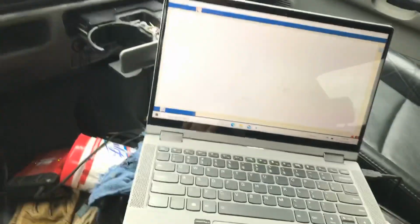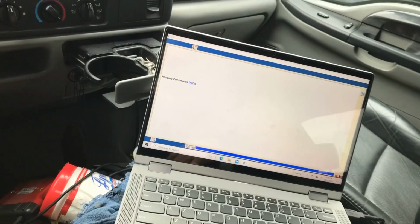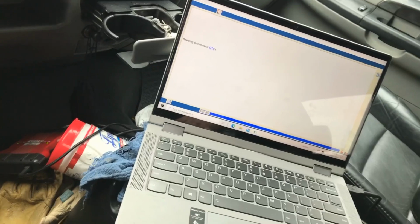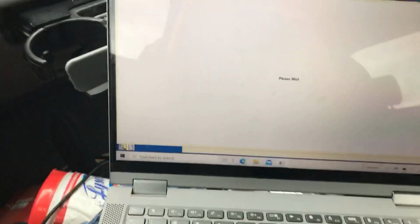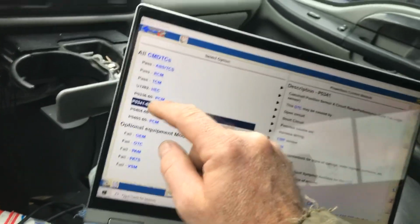We have already done a coolant flush on this, put some miles on it. So ran a degas test. I don't remember what, it didn't jump out at us. I don't remember Darian saying anything about that, if it came back bad or not. Let's see. Let's get some setup. Let's see what EGR.